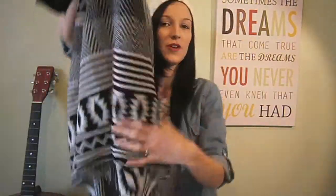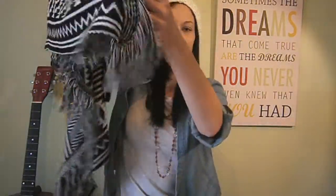So this just about snuck into my November favourites. I got this probably in the middle of November, so only 2 weeks ago, but I've just lived in it ever since, and it's just this gorgeous black and white cardigan. I can't even find where the sleeves are. There we go. It's so pretty. I want to say it's like a waterfall one. It hangs down at the sides. It's got all these tassels.